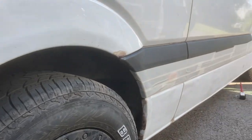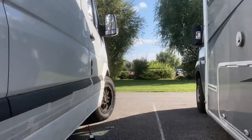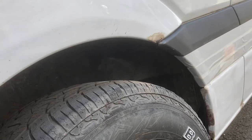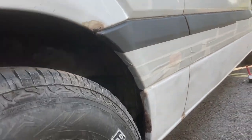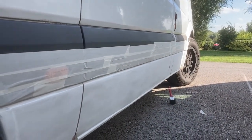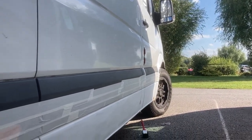Right, that's all masked off now. I've just got to move the van because there's a motorhome there. So a few little patches of just surface rust, nothing too serious. I think I've got some more to do. Probably next year I can see some bits above the trim. The trim's probably got to come off, but hey-ho. Yep, so all masked off, all keyed in. So I just need to put some primer on these bare bits. And then I can get the Raptor paint on.